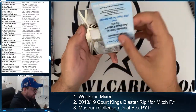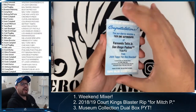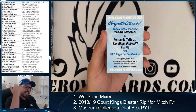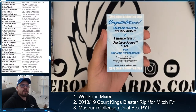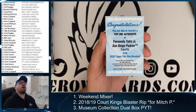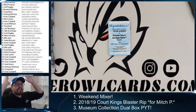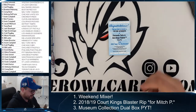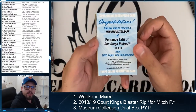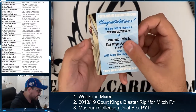Right out the gate. Get out! Get out! Padres! Chris shot! Right out the gate. It's at the front of the pack. I couldn't hide it. Fernando Tatis Jr. Tier 1 auto! Fantastic. First card of the break, and it's a banger! Holy mother! There we go. Fernando Tatis Jr. Tier 1 auto is the first card of the break.